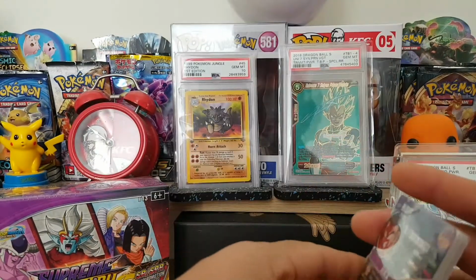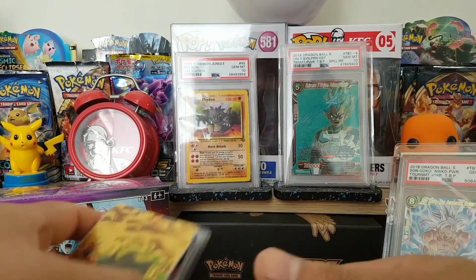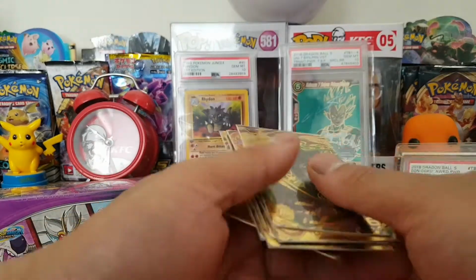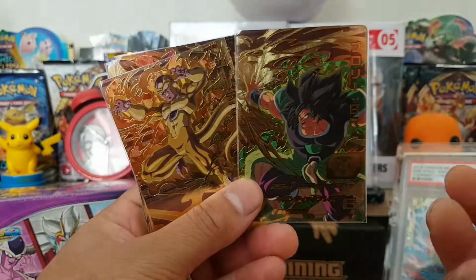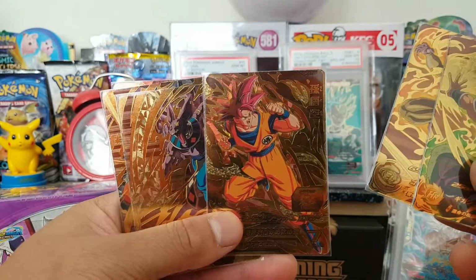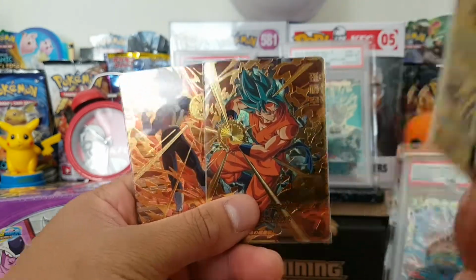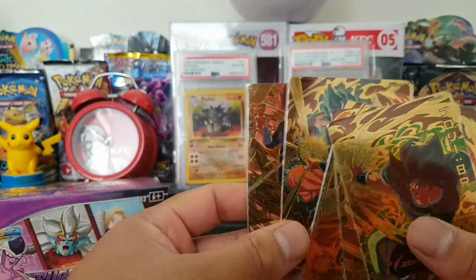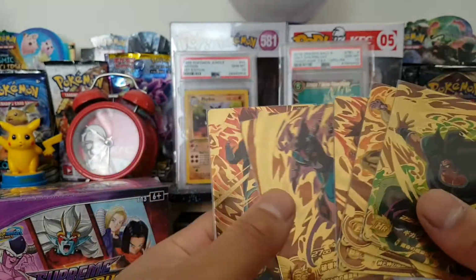If everyone was rich and everyone had the money, I'm sure they would just grade anything they want. But you've got to be a little careful these days with what you're grading because you don't want to put yourself out of pocket, especially if you can't afford it. At the end of the day, you could grade every single one of these if you wanted to. This is another set from Dragon Ball Heroes. You could grade all of them and pace yourself. I could just grade these 6, and then wait till I get another $600, then grade the other 6.